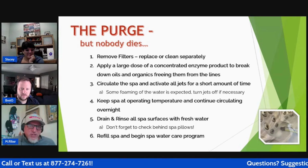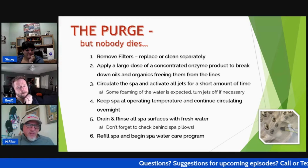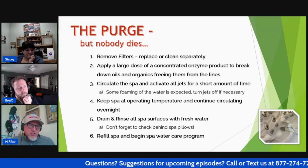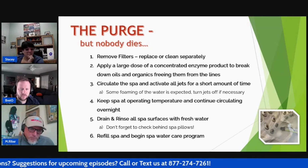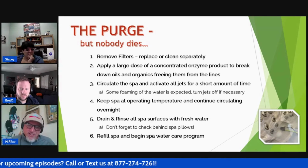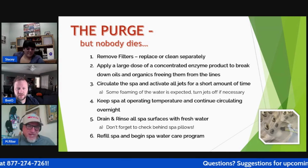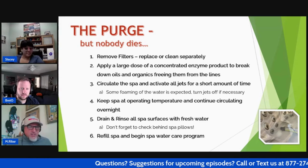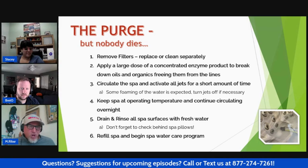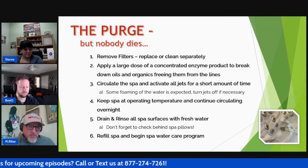If you do that, you want to first put in a large dose of concentrated enzyme, which helps to break down the oils, circulate the spa, and activate all the jets for a short time. Some foaming might happen. It's temporary, and it's actually the foaming breaking stuff loose. Essentially, enzymes break down organics to their base components, which are water and CO2. So you might see some foaming, but that's just the gassing off of the stuff.